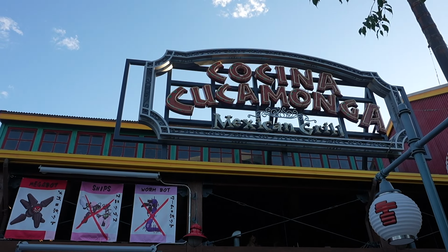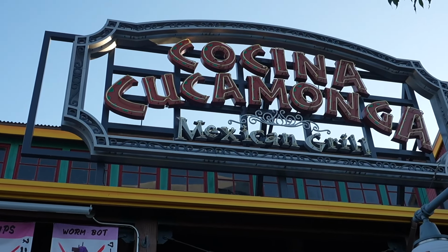The Mexican food over at California Adventure at Cocina Cucamonga is much better. It was nice that they had a gluten-free dessert, but it was very bland. So definitely wouldn't get this meal if it weren't part of the Fantasmic Dining Package.